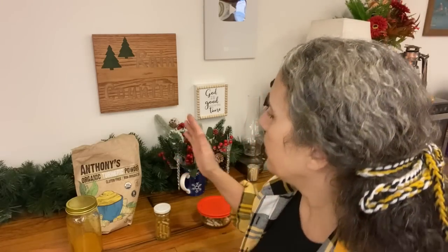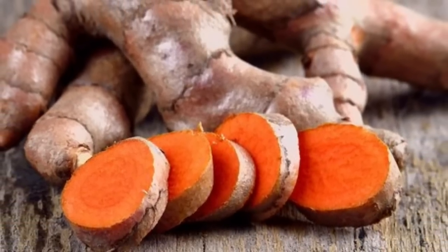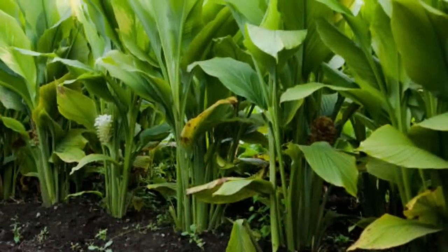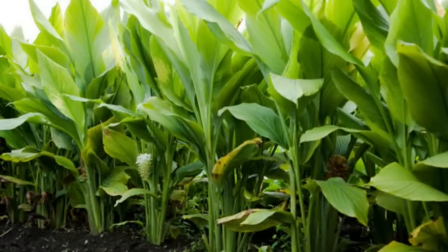So let's talk a little bit about what turmeric is. Turmeric is a perennial plant, and it's found mostly in parts of Asia and India, which is why in the countries from those areas, it is not just a common culinary spice, but commonly used as medicine.